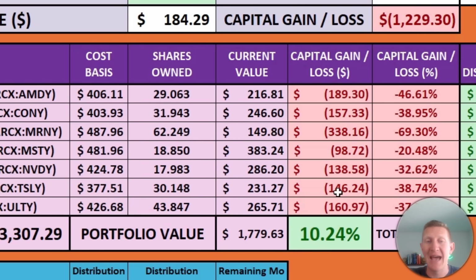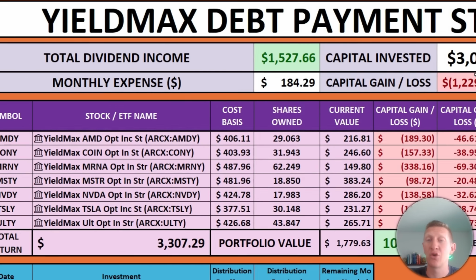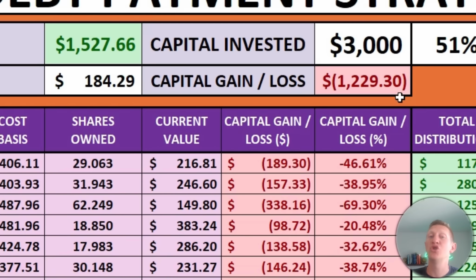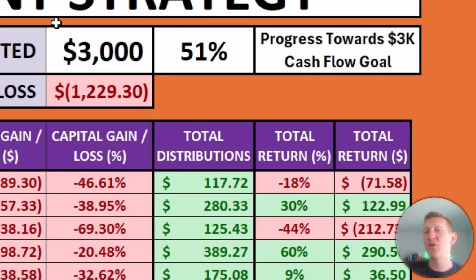This is all tied to the actual price. So as these prices change, my portfolio value and my total return change. Monthly expense is $184.29. Total capital erosion that has occurred on the portfolio is $1,229.30. With the $1,527 I made so far, I'm 51% of the way towards reaching a goal of $3,000 in cash flow.